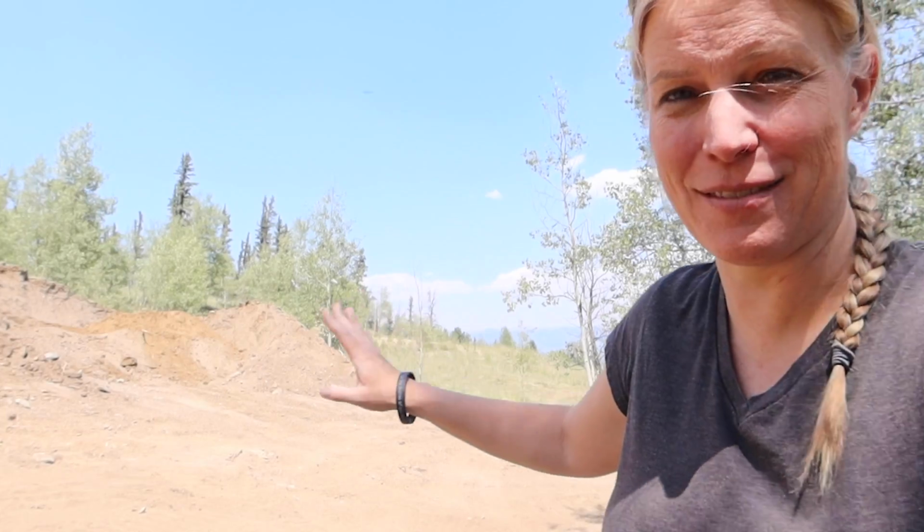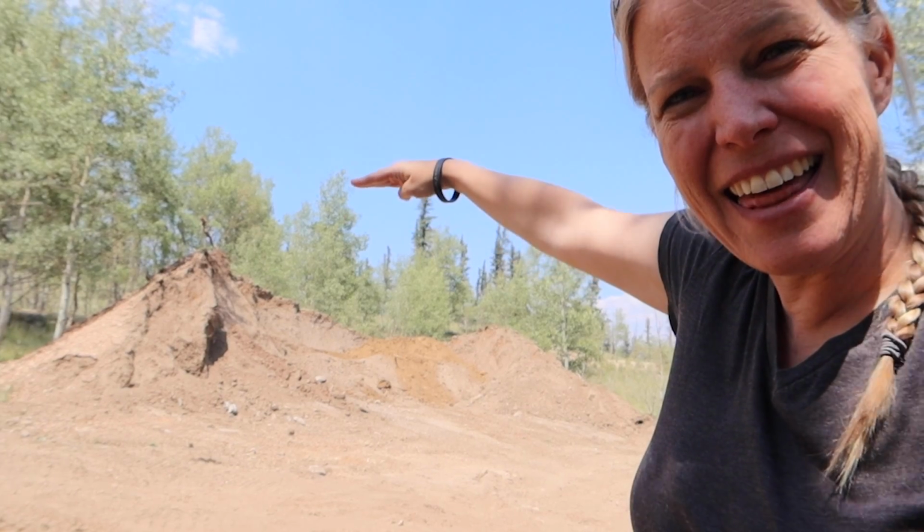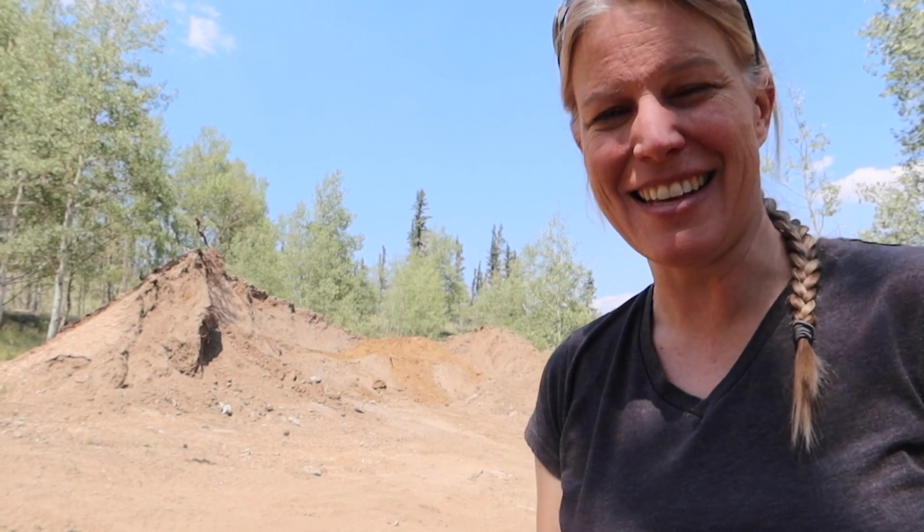I just wanted to show you, we got to get out of the wind because it's getting really windy here, but look at my dirt pile here. It used to be this big mound of dirt. So let's go see what they've been doing.